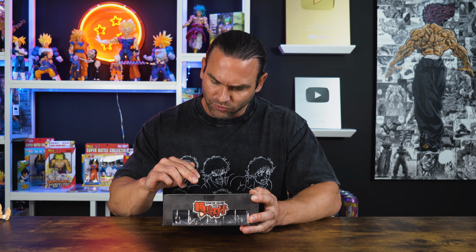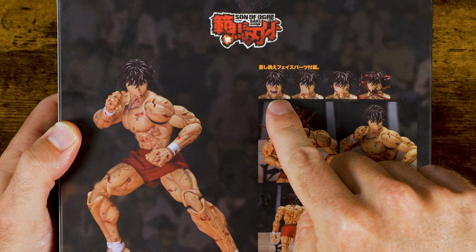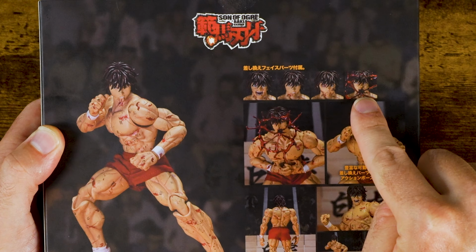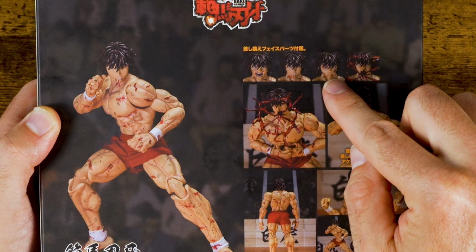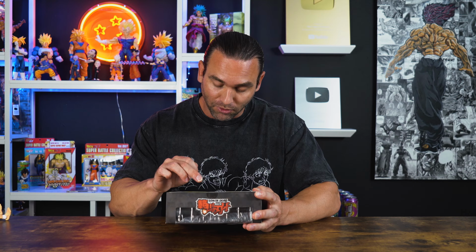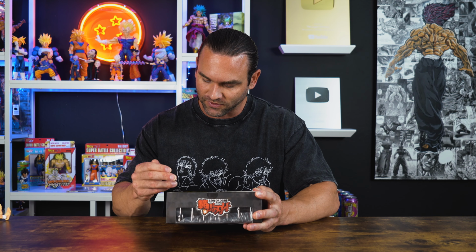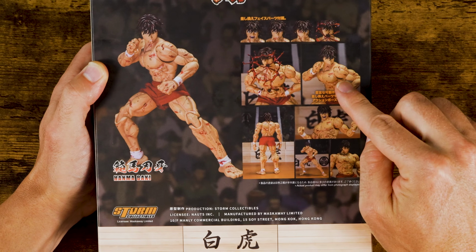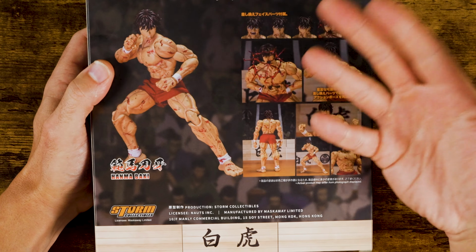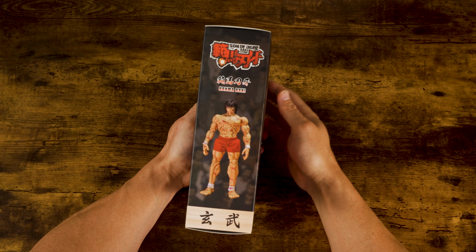Showcases a good fighting sense right here and all four heads that it comes with. One screaming, one mad face with the eyes without the pupils, one bloodied up face, and also the one with the black eye right here. It showcases some other cool features that show the blood splatter that comes with the figure coming out of the mouth. That's very cool. Baki in this powerful stance yelling. These are very cool pictures showcasing the figure. The other side of the box is just the same picture of the figure from the other side.